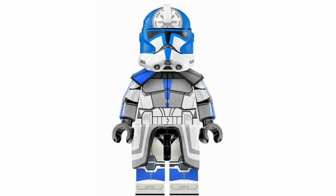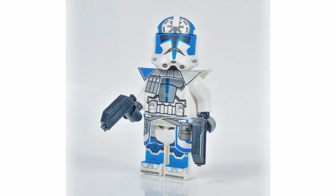For number 10, we have one of the first figures I thought of for this series, and it is ARC Trooper Jesse. Now, we see Jesse all throughout the Clone Wars, from the Battle of Saleucami to the Siege of Mandalore, and meeting his demise in the very saddening Order 66 arc. Sad. This figure would come with a custom printed cape to the same effect as Fives and Echo's, and an amazing looking helmet print.